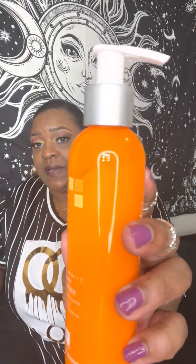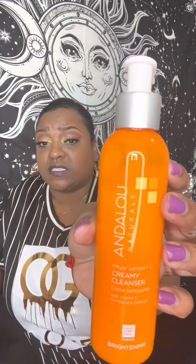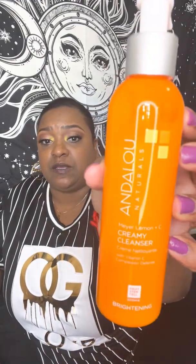It is amazing. And one of the absolute hands down best facial cleansers that I have used this year, this is actually my second one, is by Andalou Naturals. I got this one from Rite Aid. I believe they sell this brand at Ulta, but this is the creamy cleanser and it's the vitamin C. This is in the brightening collection.